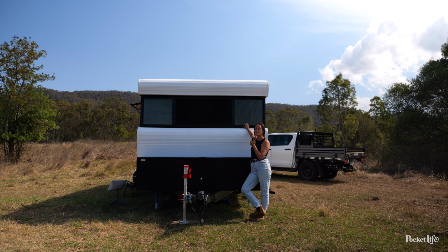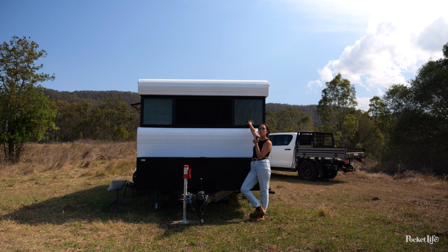So as you can see here, you cannot see through these windows, and that's what I was meaning about the window tint, how you can see out but you can't see in. Anyway, let's go around the side.